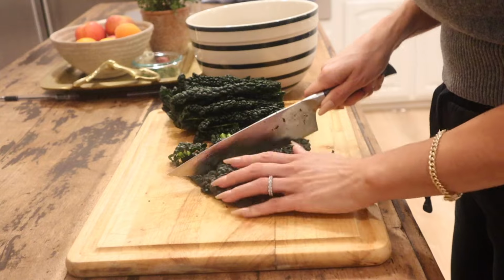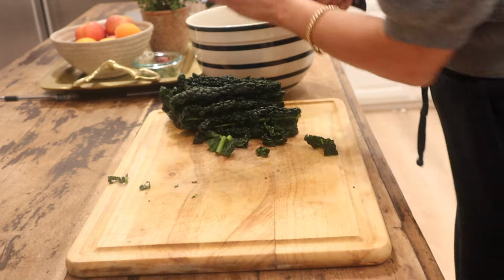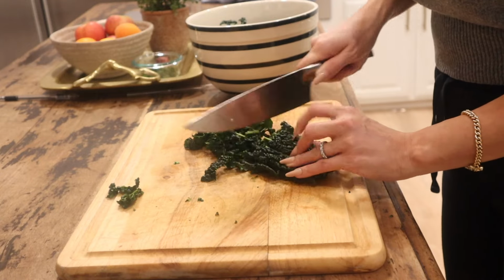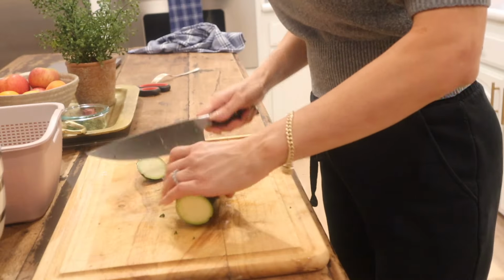I do get questions about this. This is the only kale I like. It's called Dino Kale. I just think it has a really buttery flavor to it, and it's my favorite. It's great to actually cook down as well.